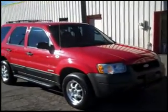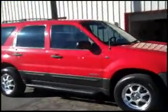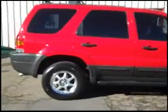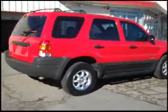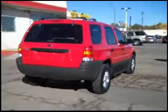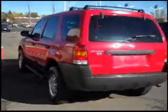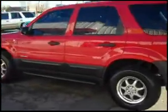We have a 2002 Ford Escape SUV. It's a two-wheel drive SUV that we have available here at Mark's Auto Sales. Really nice red exterior. Has alloy wheels, tinted windows. We can finance it with our buy here, pay here financing. Has 79,000 miles. So we can be able to get bank or credit union financing available as well.